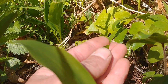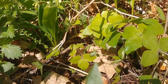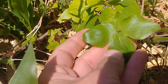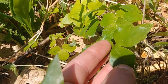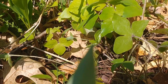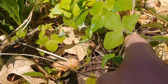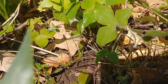And it's pretty much probably ready to go. Not quite yet, otherwise the seeds would be falling off the stalk. But you can tell this plant from the three-lobed leaf. That's how it gets its name. They think that the lobes on the hepatica leaf resemble the lobes of a human liver. Earlier in the spring, it's also really, really fuzzy. It's starting to kind of lose its fuzz, but you can still see some fine hairs all along the base of the leaf and the stalk there.